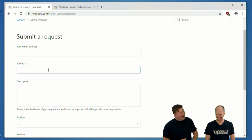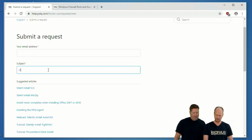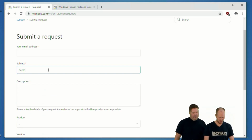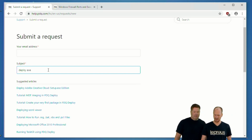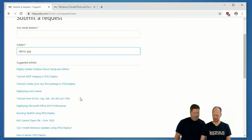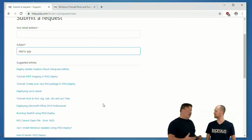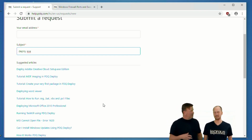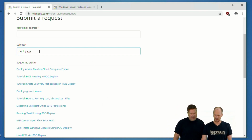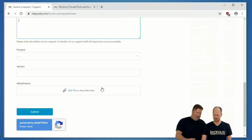Let's say that you're trying to deploy an exe. It'll pop up with searches right there for you, and you can think, maybe there is a tutorial for this already. So the nice thing is there's something out there for you to look at prior to having to actually submit and wait. It's a little more help-yourself. But of course, if you still need help and can't find any information, you can just fill out the rest of the ticket and send it over.